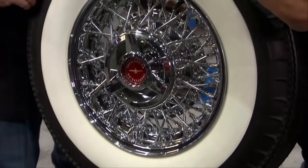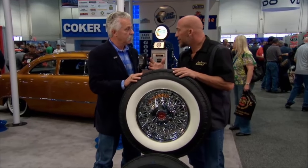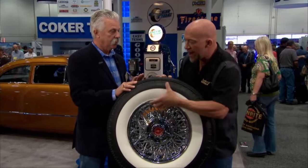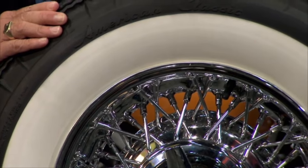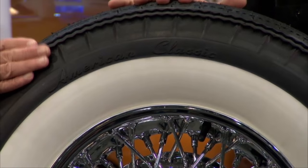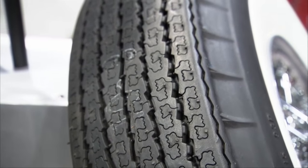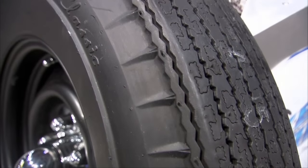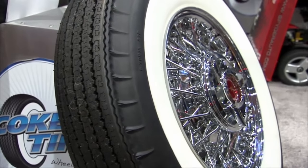Sure. This is the coolest, newest, best new product of the year. This is a bias look radial. It is a radial tire made in a bias ply mold. So you get the look of that nostalgic bias ply, the white wall that everybody wants, but the performance of a radial. Absolutely the look, but you get the safety, the performance, the ride, the handling, all of a radial tire. It is an original mold. The tire engineer said it would never be done, but we did it right here at Coker Tire.